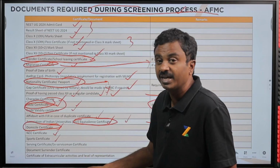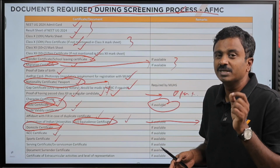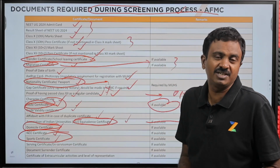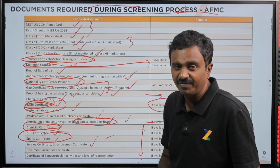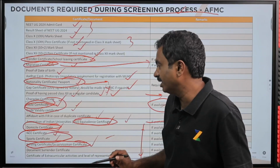NCC sports certificate, if you are taking them, you might get additional marks in the university, in the interview. So please take all these good certificates, whatever you have achieved to the interview. These are not mandatory, if available only or applicable only. Serving certificate or ex-serviceman certificate, primarily for getting additional marks during the interview.